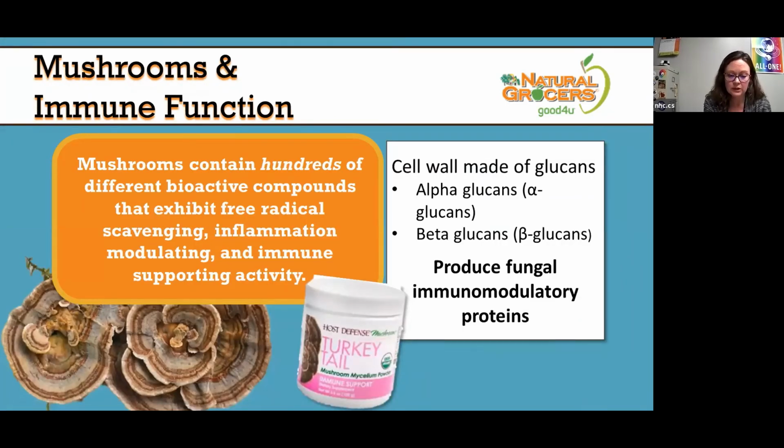Medicinal mushrooms like reishi, shiitake, turkey tail, these mushrooms are amazing for immune function. You can take them daily to really fine tune your immune response, or they can be taken when you come down with something to optimize your immune response. So they help the immune system to not overreact, which can result in autoimmune disease, or not underreact so that you don't get over the cold.